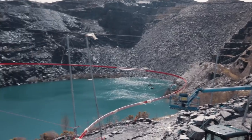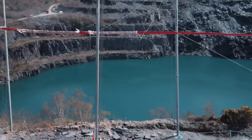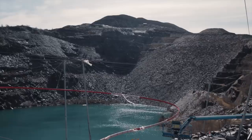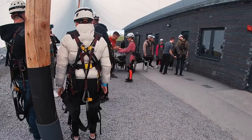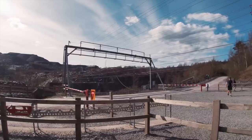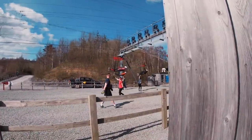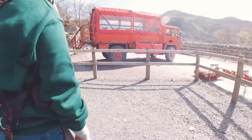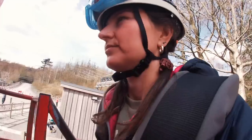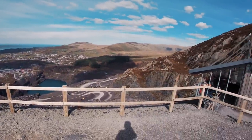Our next adventure is to fly on the fastest zipline in the world over a turquoise lake nestled in an old quarry. We put on safety gear and started with a small zip to get used to the experience. Then all of us who were still up for the big zip got on this red truck and got taken to the top of the mountain, which is 432 meters high, for the second flight.